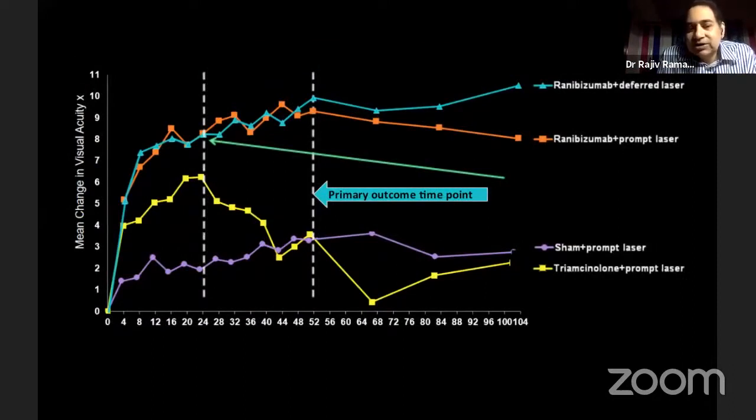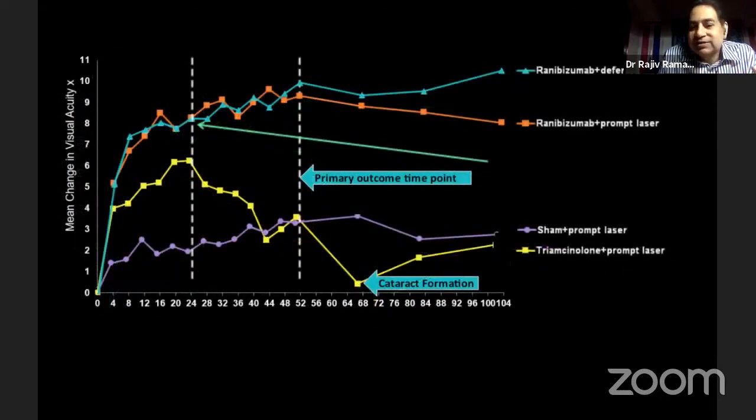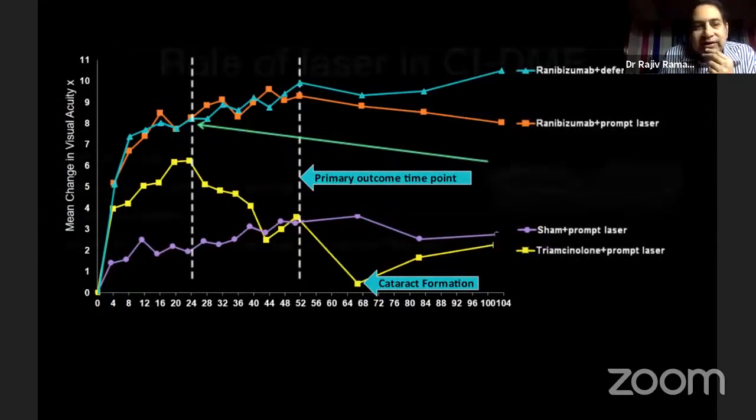Steroid did well initially, but then there was a rapid drop, probably because of the cataract, as it increases cataract. So that's the reason in this study they didn't find it.